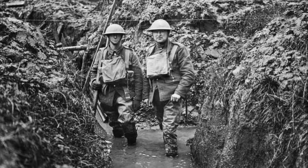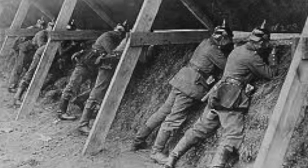Many trenches were not well built. Armies thought World War I would last a short time and built poor trenches and dug on low land. These errors caused flooded trenches, which led to trench foot and other illnesses. Germany had the most well-built trenches because they anticipated a longer war.